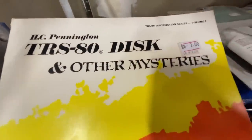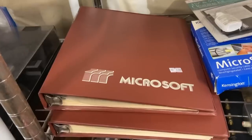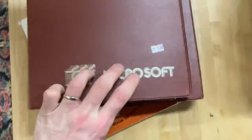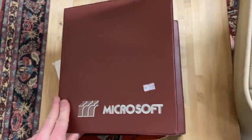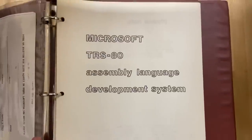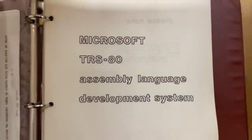Over here is the media section. I always love to go over here, always find something. The TRS-80, if you ever see anything TRS-80, pick it up. It was one of the first home-based computers, released in 1977. And underneath it, I was really happy to see these old Microsoft binders, which, as you'll see when I open this up, are also related to the TRS-80 because Microsoft produced products for that computer system.